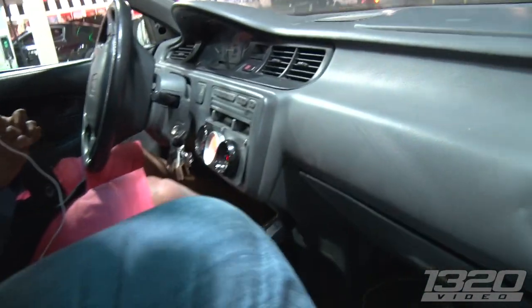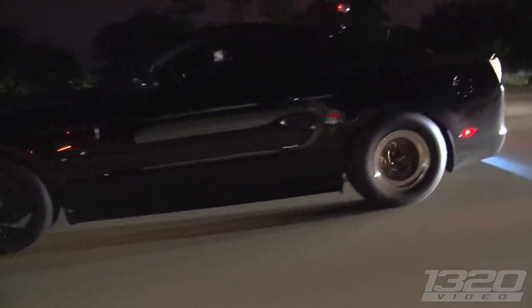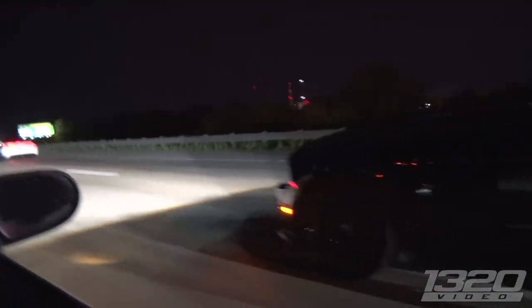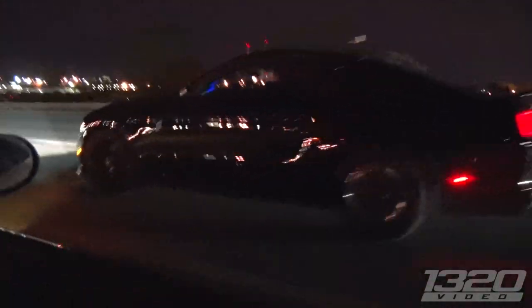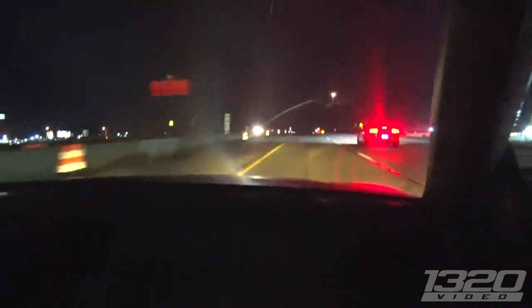Holy crap, it's got an interior. Yeah, he's pretty still on that.